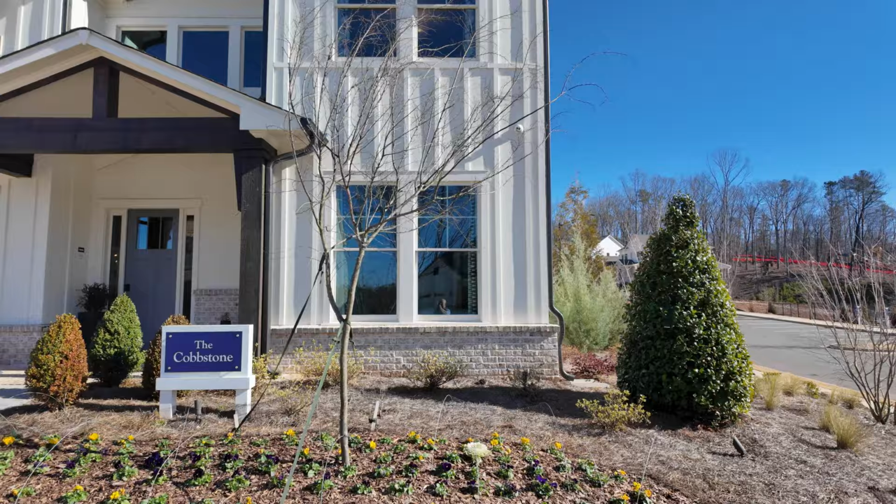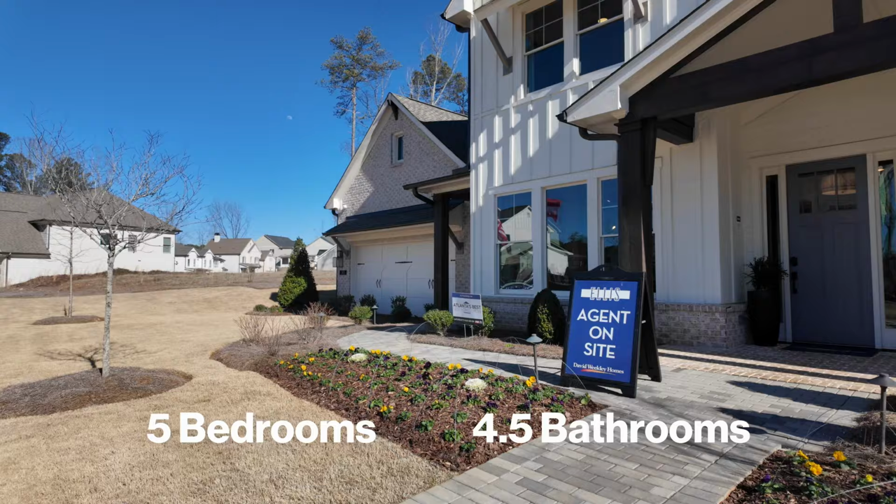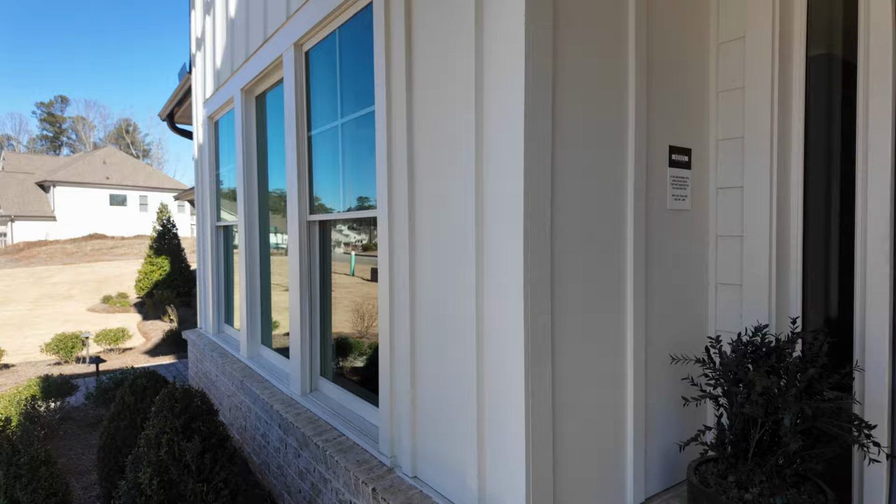All right, we're gonna get started with the model home here in Ellis. It's a Cobbstone floor plan. Let's go take a look. So this is a 5-bedroom, 4.5-bath plan with some really fantastic features. I'm gonna step inside here and see, one of the spec homes that we're going to take a look at is a Cobbstone as well, but a different elevation.